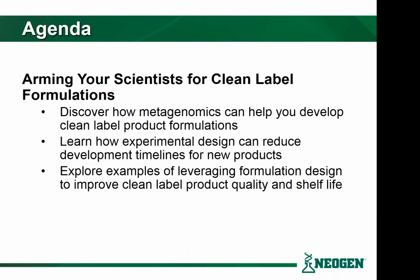Just a recap of what the agenda is today. We're going to do a little bit of a recap on some of the metagenomics and how that will help you with different product formulations. We're going to talk about experimental design, and how the timelines and how you think about the experiment that you set up with a metagenomics shelf life study is important. And then we're going to go through an example of data and uncovering what it's telling us and what would be in one of these reports.